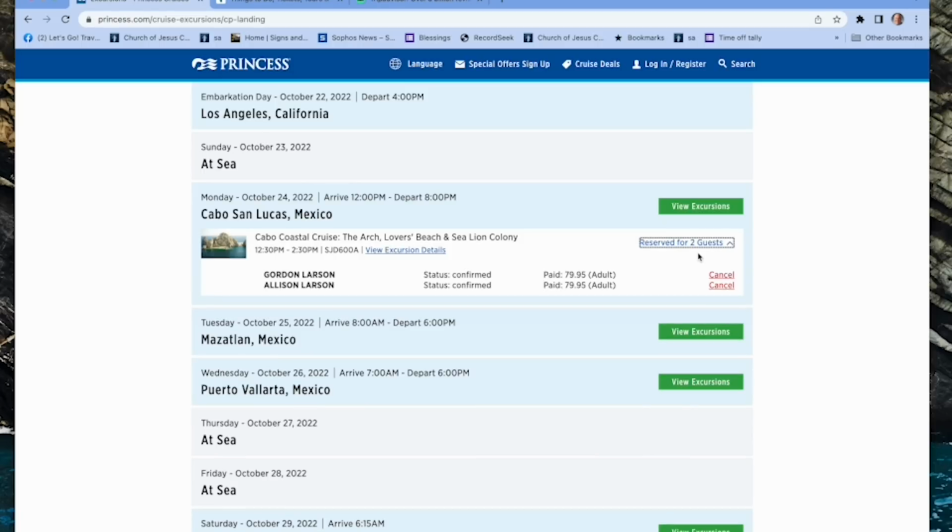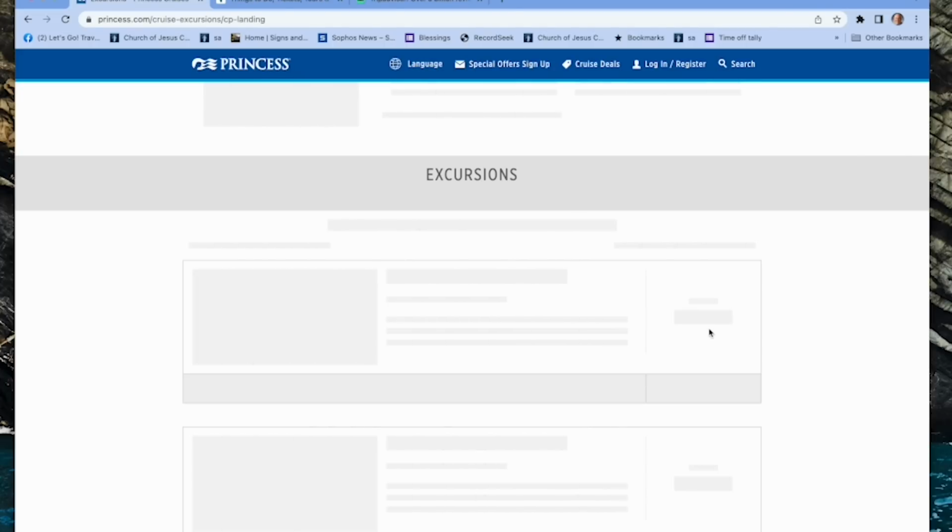You can cancel it. Look how easy that is to cancel, and it just credits that money back to your credit card. So it is really easy peasy. And when you cancel it, it's canceled. So if I wanted to cancel that immediately, I could go into Cabo San Lucas here on Princess and book something else. Alrighty, so let's take a look here at Mazatlan just for my example.